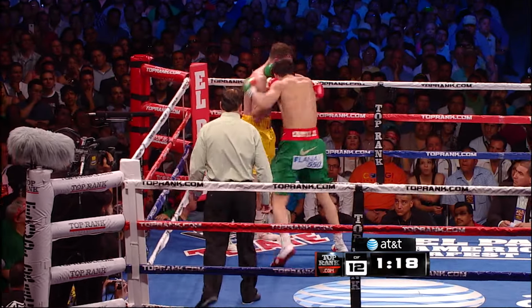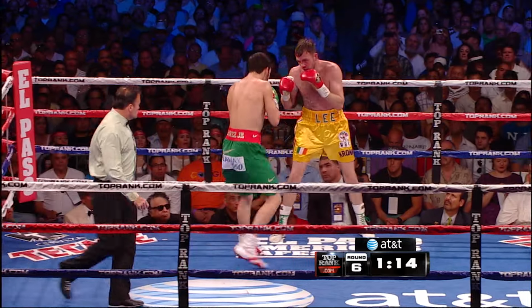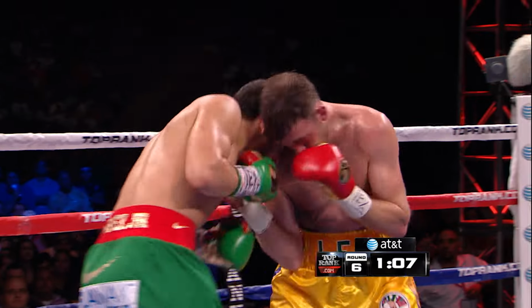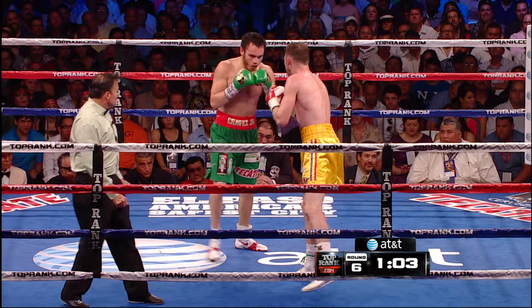And now he's backing up against the corner. That's when Chavez has been very effective, imposing his will and attacking the body of Lee. Oh, nice fire shot there by Chavez. Turn up the middle, then back to the body. That's his trademark. He got that from his father, that inside fight.